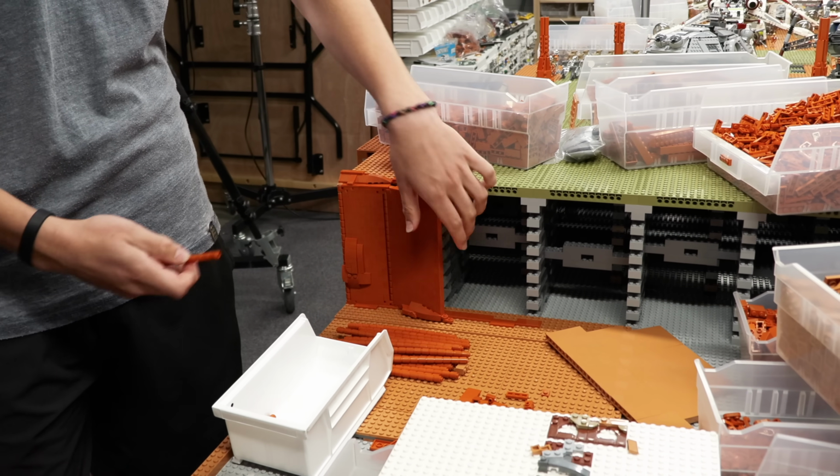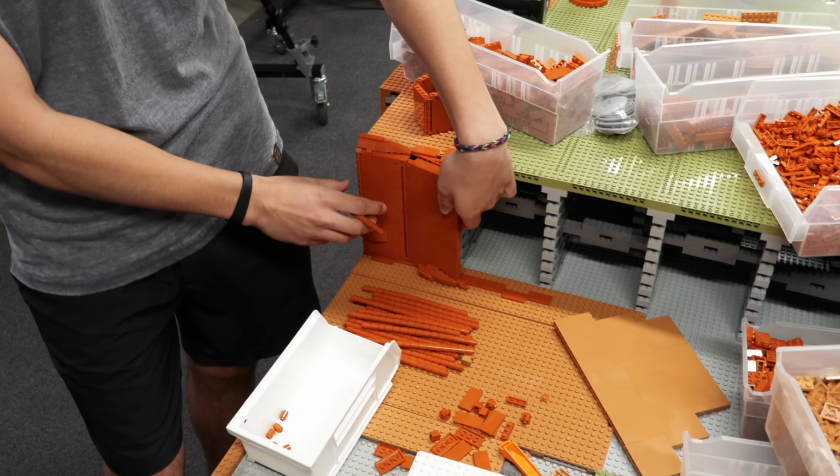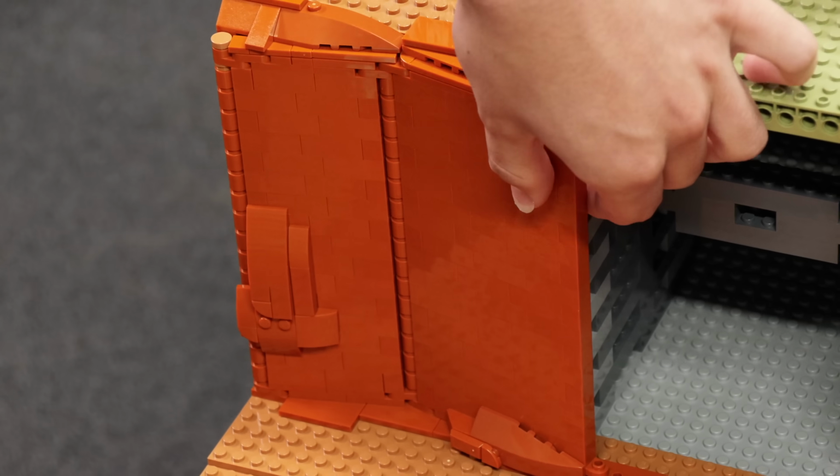So by stacking 1x1s, it allows us to bend these walls here to get a nice, cool, organic looking rock wall.